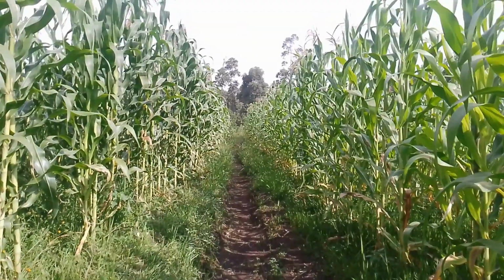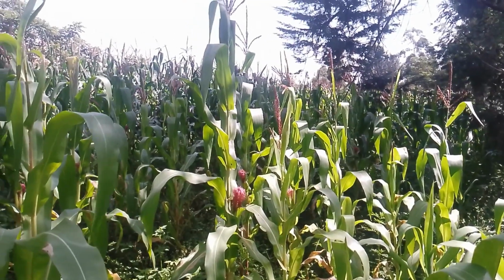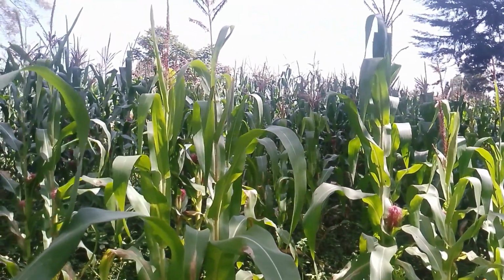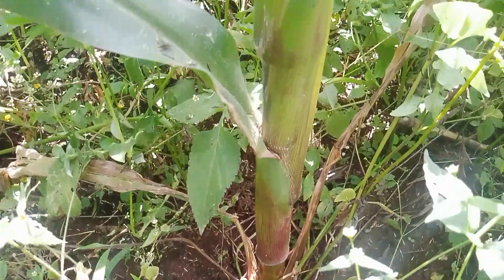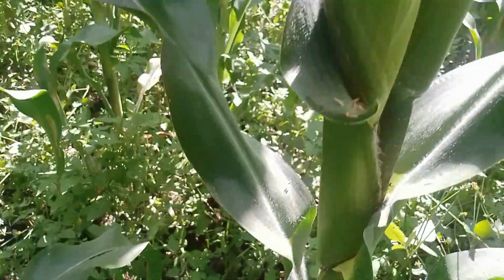Understanding these factors allows gardeners, farmers, and botanists to create conditions that optimize plant growth. By selecting the right seeds, improving soil health, ensuring adequate water and light, and fostering beneficial microorganisms, we can encourage plants to reach their full potential.